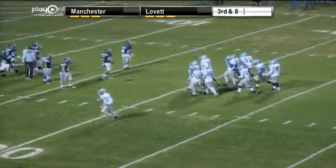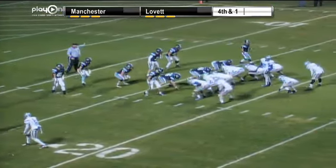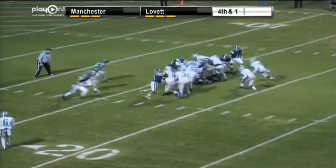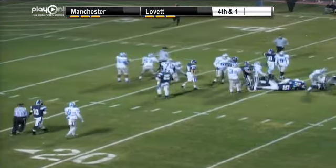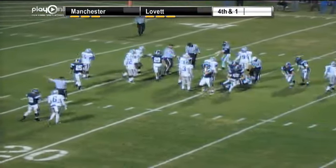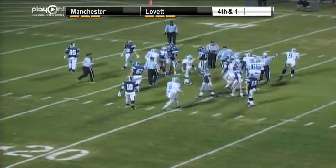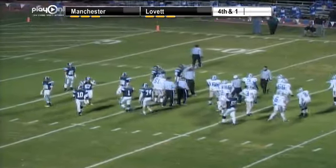And with Manchester, easy decision here with the way they've been running the ball. They're going to go for it. Fourth and one from the Lovett 17. Early play here, and taking it up the middle is a quarterback, Quintarius Prather. And let's see where they spot this one. It'll be close. He got stopped right at the line of scrimmage. Did he get enough of a push to get the first down? It does not appear so from up here.